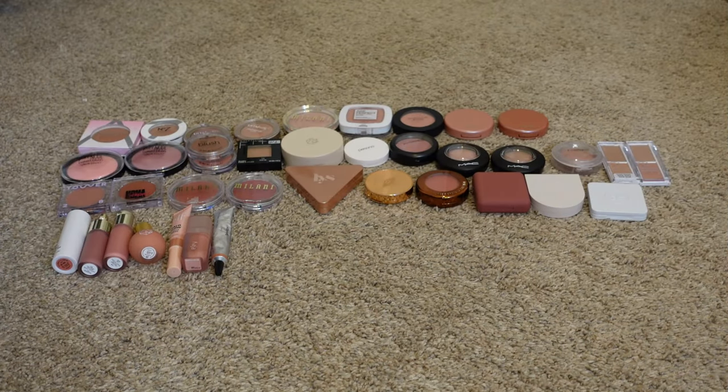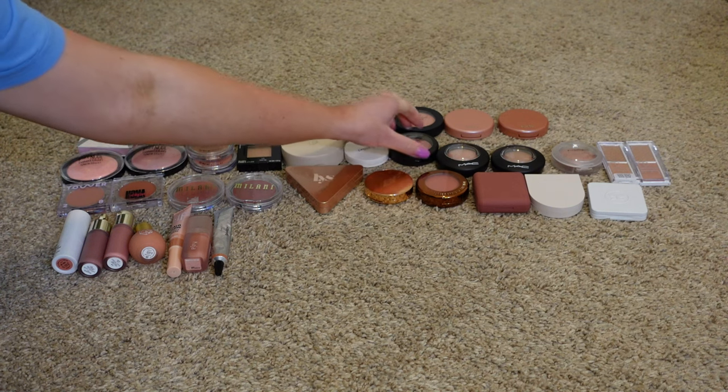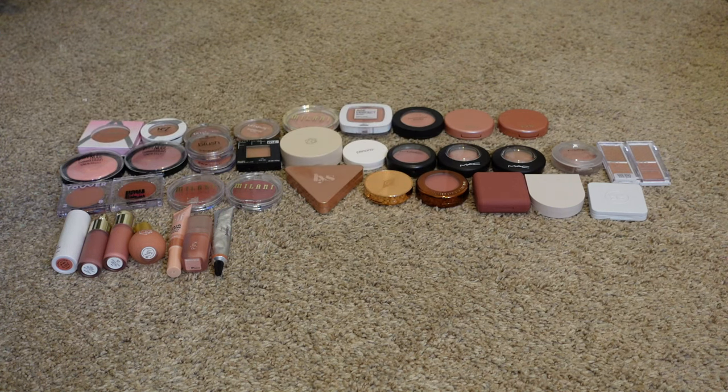All right, so here we are with all of the blush I have. I went from being somebody who hated blush to being somebody who has way too much. So I'm going to start with powder, then we're going to go into cream, and then into liquid. So let's start off with this one.